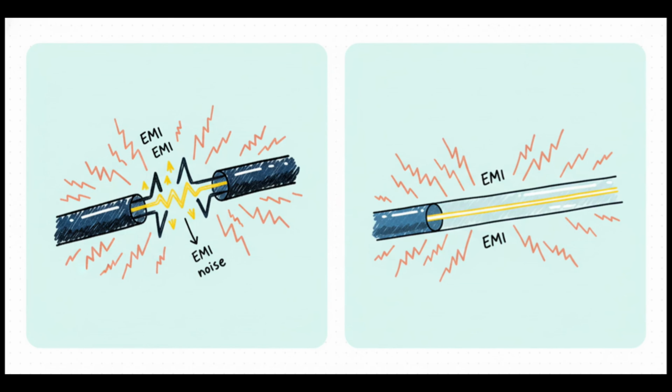So how do we move just massive amounts of data? A standard Cat6 network cable sends data as electrical pulses down a copper wire. It works, for sure, but it's still vulnerable to that EMI noise we talked about. A fiber optic cable, though, sends data as pulses of light through pure glass. I mean, think about that. It uses light, not electricity. This makes it completely immune to all electrical interference and gives it just massive bandwidth. It is, quite literally, the superhighway of the internet.